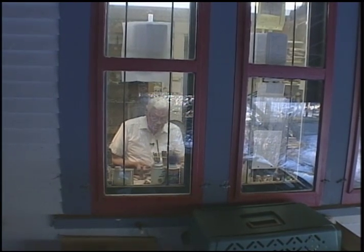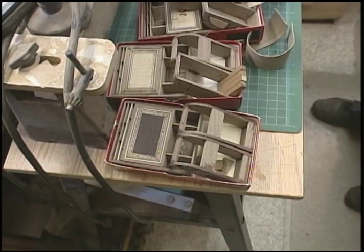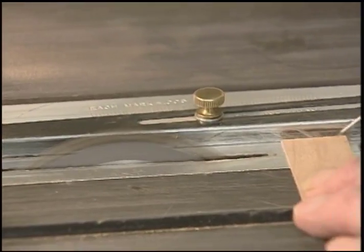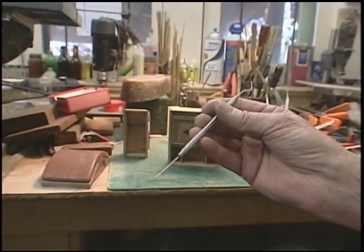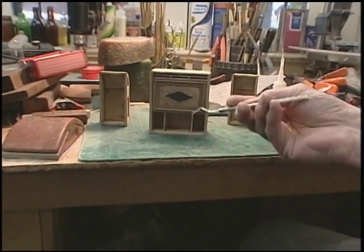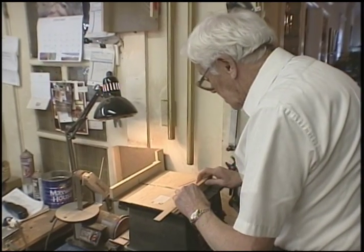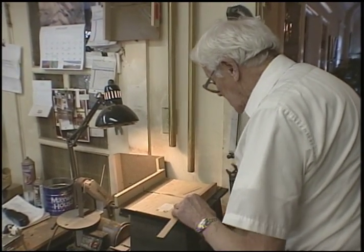Back in the workshop, the hours pile up just as fast as the orders. There are tiny pieces of wood, cut by a tiny saw, fashioned by tiny tools, but the same rules of carpentry apply. Always cut a piece a little bit longer than it needs to be.